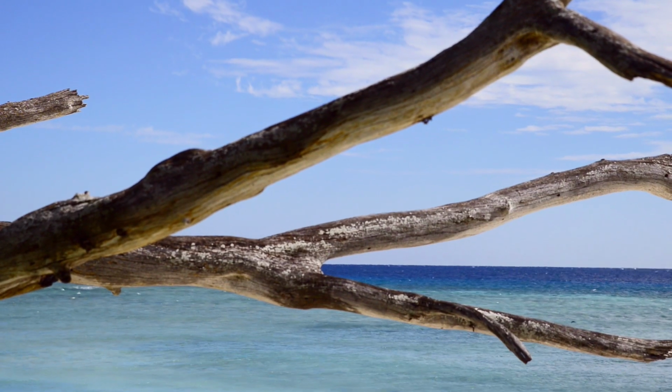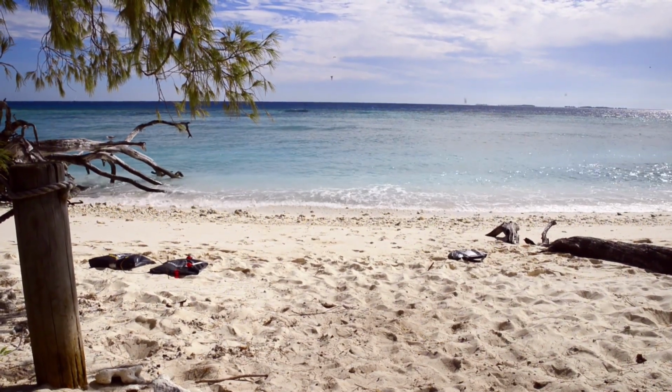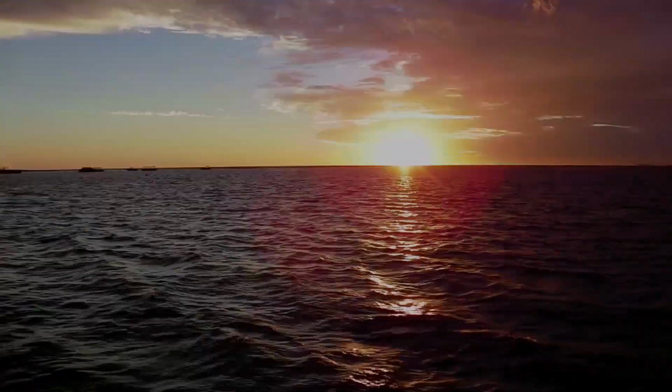Lady Musgrave Island. This is the kind of place I want to show Maxine. This is what cruising's about, finding and exploring places like this.